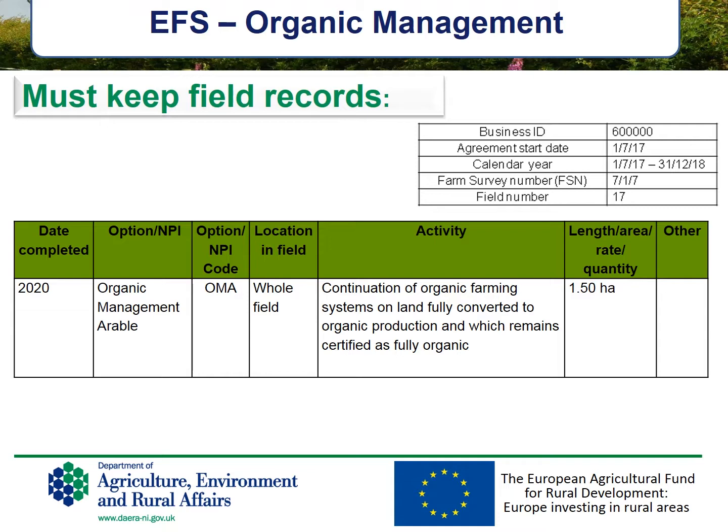Organic management participants will also be required to keep detailed field records throughout the terms of the agreement. Please note that there is a separate training module for record keeping, which will give you some help with this aspect of the scheme.